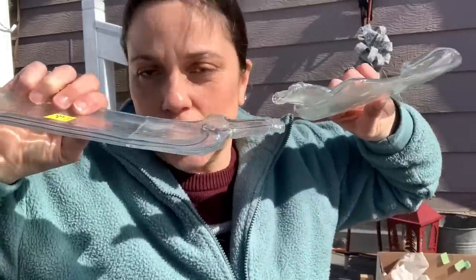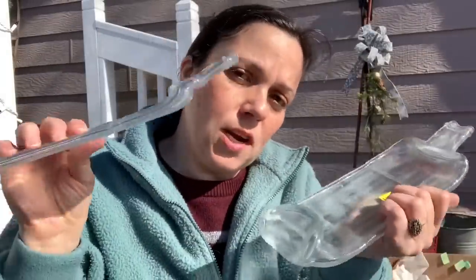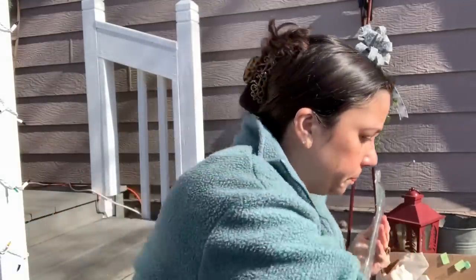Then I got these two things. They are made from wine bottles. They're not vintage, but there's an artist in the area that makes these. They're like melted down and smushed. And I thought they were really cool as serving pieces because you could put crackers or cheese slices or pepperoni, whatever you would want. It's a conversation piece, it's just really different. So they were 25% off of $3.